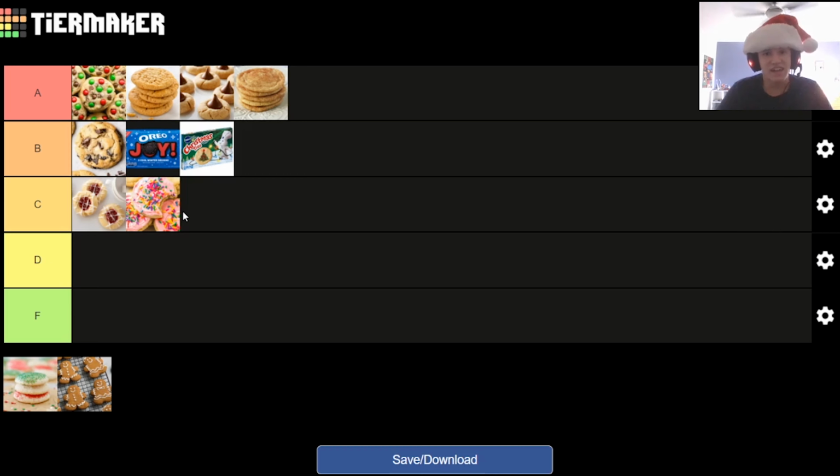However, they can be a little dry, and they're kind of like a guilty pleasure type food. Like, I eat one, and I'm like, I feel bad for eating this. So with that being said, they're still above a C. They're above the thumbprints. But they're going in the B tier, I think.